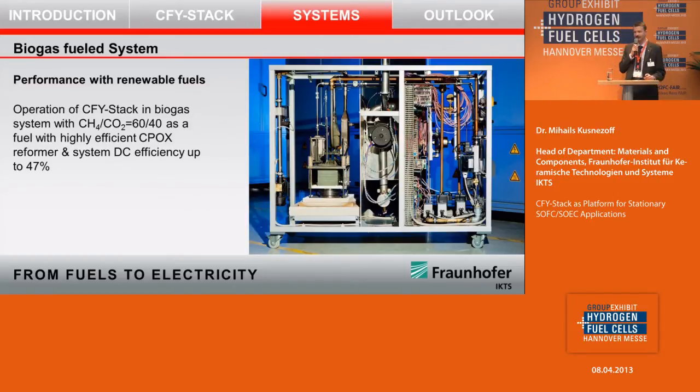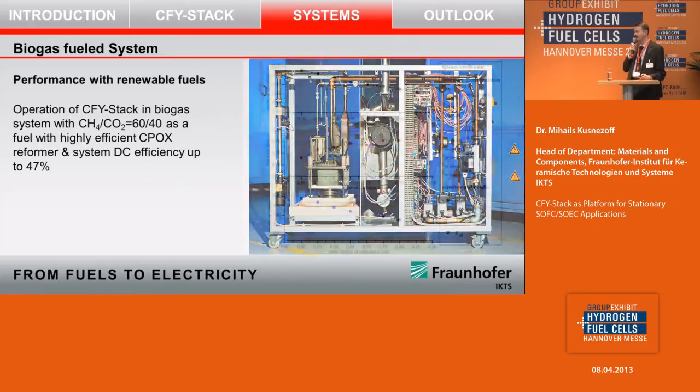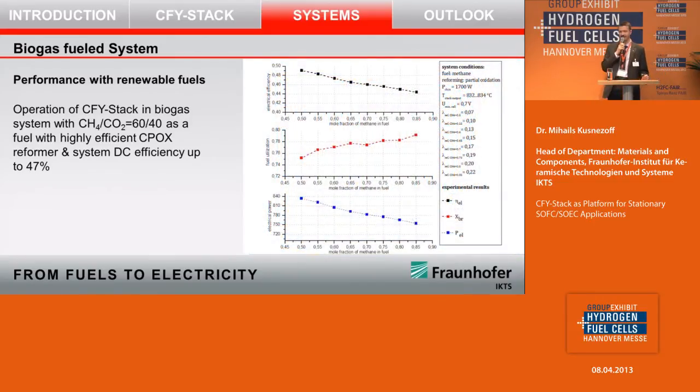And for this system, we have tested operation by CPOX reforming of biogas. This reforming type for biogas also has high efficiency because you have CO2 in the fuel. If we look at the efficiencies we have got at different points of the operation, you can see that for a typical composition of biogas, 40% CO2 and 60% methane, we achieve in this simple system a DC efficiency of 47% by a very simple reforming process.